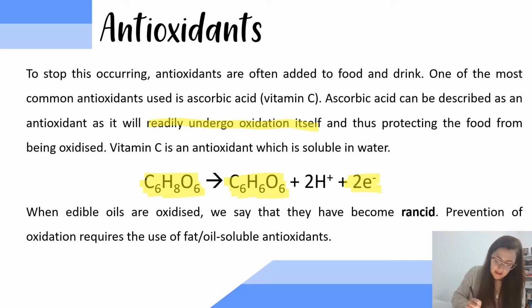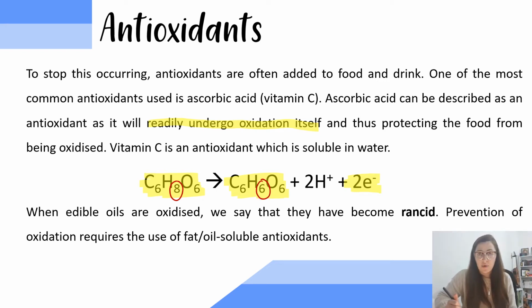So we can see that our hydrogens have decreased from 8 to 6, therefore our oxygen to hydrogen ratio has increased, but also we're losing electrons, which is oxidation. And we say that when edible oils are oxidized, they have become rancid. So to prevent oxidation, we require the use of fat-soluble antioxidants.